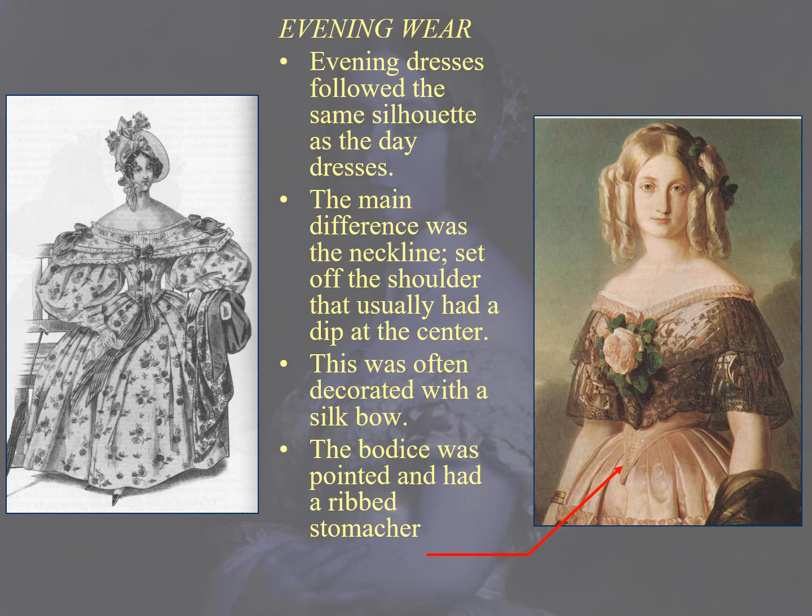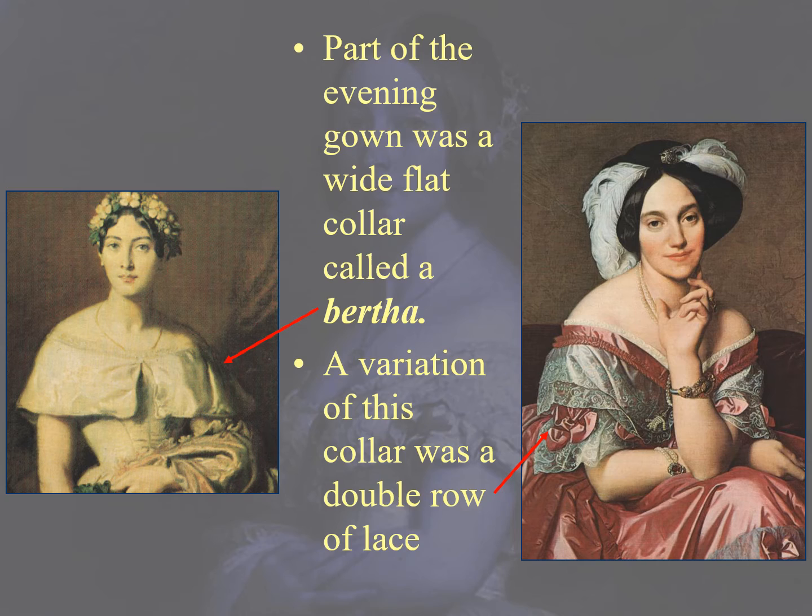What's the one main difference between evening dresses and day dresses? The décolletage, the neckline. Same silhouette you can see here on the left with those huge sleeves, but it's off the shoulder. Usually a little dip in the center, a bow, a rose. Lots of times you'll see a pointed and ribbed stomacher added to it. So that's the big difference. And no hats, we'll talk more about that.